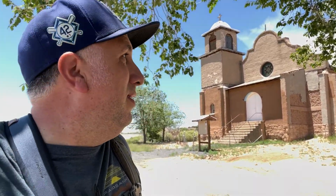Back at the station, which is not this. The train station's about a 5-minute walk that way. The train's delayed an hour, so I thought I'd come out and check out this old church. Looks abandoned. I don't know if I can get inside, but we'll check it out.